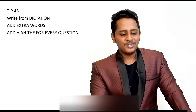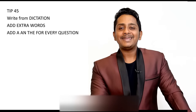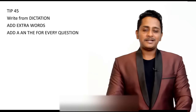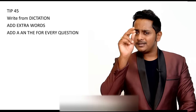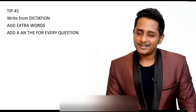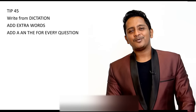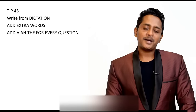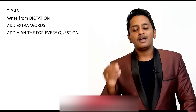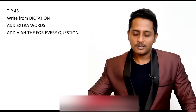Tip number 45. Another few more, hold on. Tip number 45, write from dictation. Add extra words. Add a and the for every question. He went to park yesterday. He went to a park, because park is a countable singular noun. A has to come, but in their accent, in their pronunciation, they don't say this a. So you write 'he went to park yesterday'. That a is missing, you lose marks. For any question, add a and the towards the end.